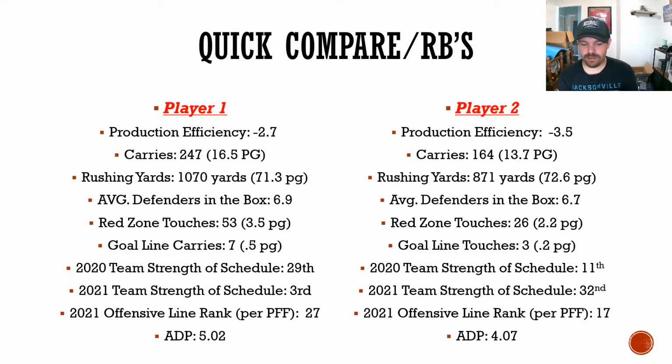Last year's strength of schedule for player 1 was 29th. For player 2, it was 11th. You're like, wow, okay, player 2 definitely had the harder schedule. Well, let's look at this year. For player 1, the third hardest schedule in the league. Man, that's tough. Player 2, 32nd. Wow. I mean, that's awesome.